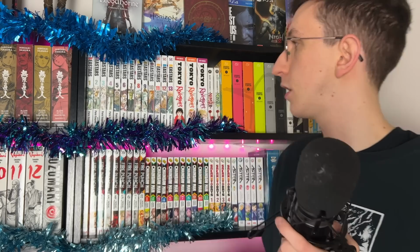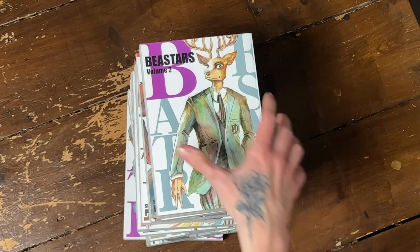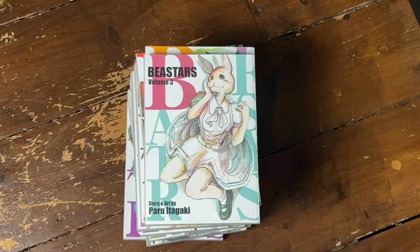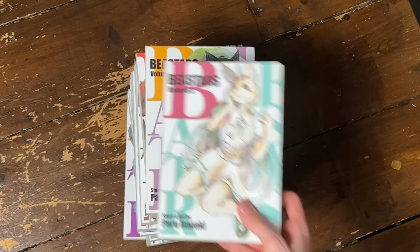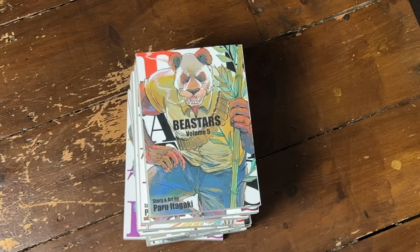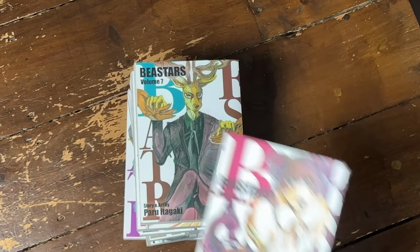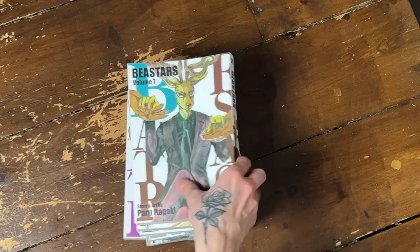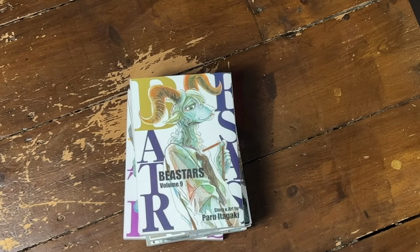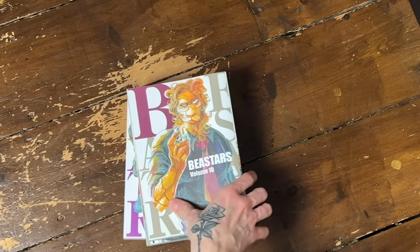First up, we've got Beastars volumes 1 to 13. This is a series that, again, alongside My Hero Academia, really got me back into collecting manga. I've read about half of what I have on this shelf, and I've really enjoyed it so far. It's based in a world that is anthropomorphic, so everyone is animals, but they have these human characteristics. Think Zootopia by Disney, but more adult, and they're in like a college, university, school sort of thing, and a murder happens, and our main character basically has to find out who did it.